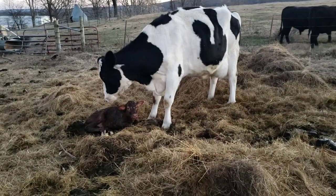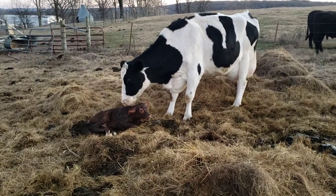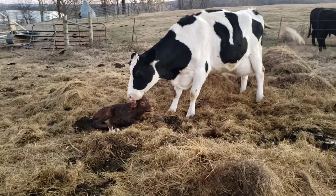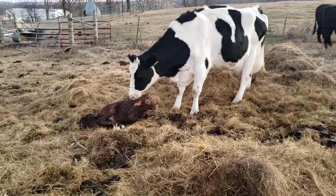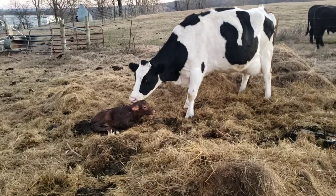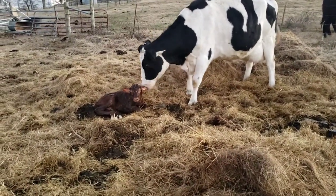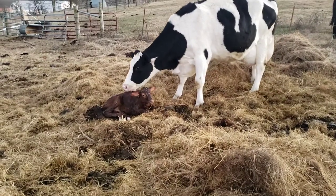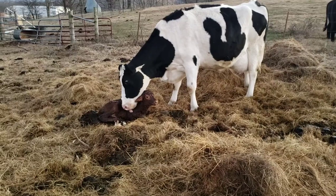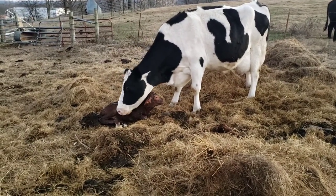All right. It is confirmed that we do have a heifer. So, this is great news. But we're very excited and could not be happier. So, first heifer in like, what, 3 years to have been born on the property. Everything else has been a bull calf.